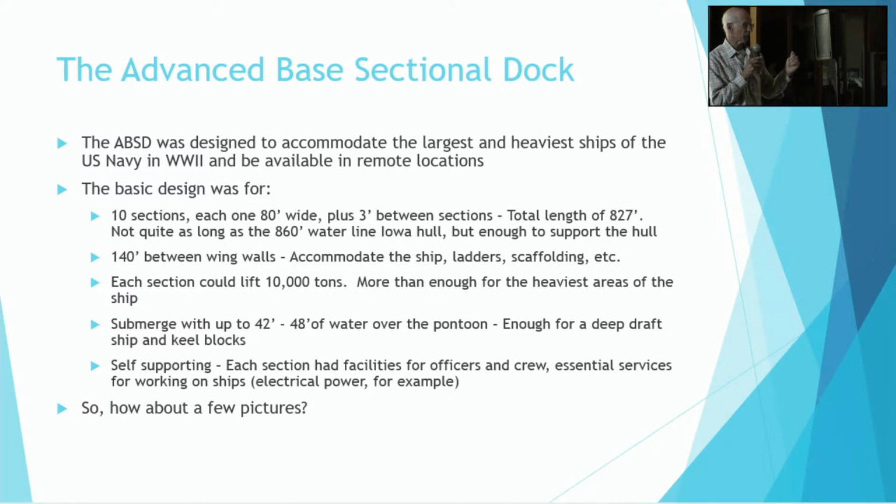Some of them were built here in Eureka. They could lift each section to 10,000 tons, so almost 90,000 tons for the whole floating dry dock. They took a lot of water in order to sink down because those pontoons are 28 feet high from the bottom of the pontoon to the deck of the pontoon. That's way over the size of this building. It's huge, just incredible.